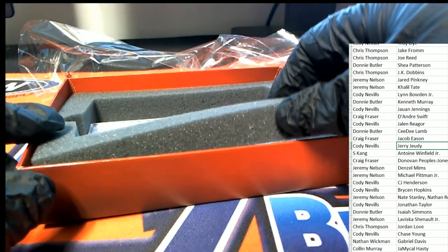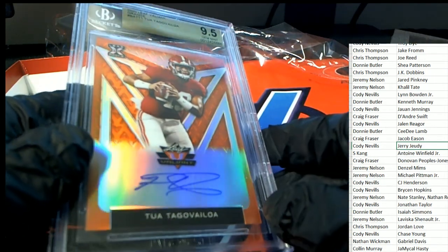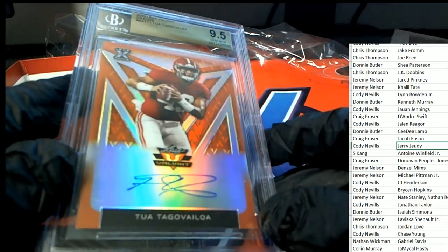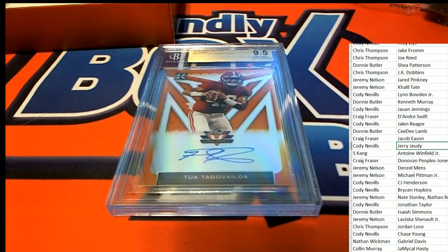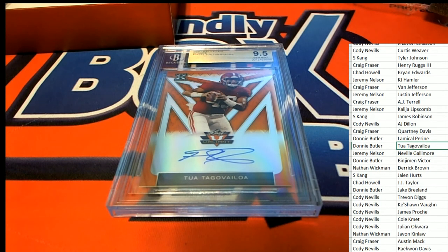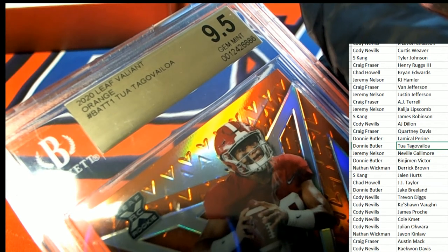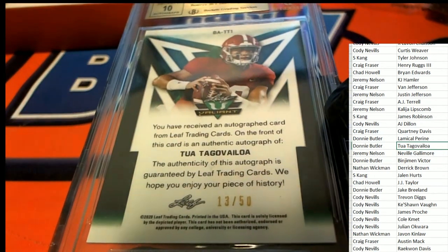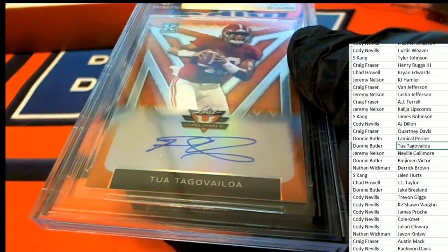Our final hit in the break is a graded slabbed Tua rookie. Oh my. Donnie B comes away really nicely in the break. Congratulations. 9.5 grade. Orange parallel. 13 of 50. Nice one.